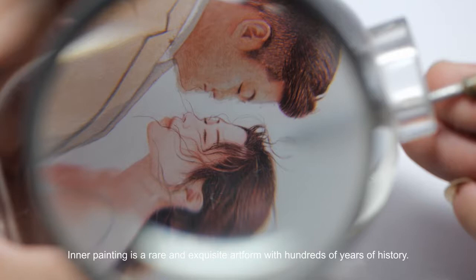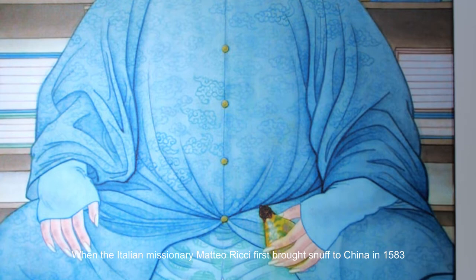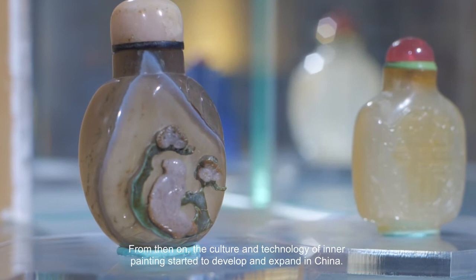Underpainting is a rare and exquisite art form with hundreds of years of history. When Italian missionary Martino Ricci first brought snuff to China in 1583, the craftsmen who worked for the royal family in China started to make beautiful and unique snuff bottles. These good-looking bottles gradually became an elite status symbol. From then on, the culture and the technology of underpainting started to develop and expand in China.